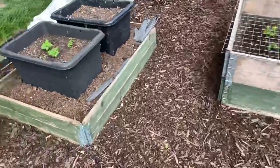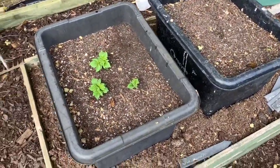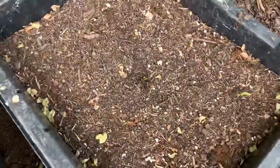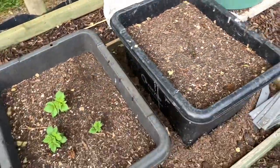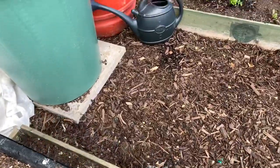Here I have one potato in each of those, only with a single chit. One's Kestrel, which is the one that's popping up, and the one that's just starting to show is Sarpomera. There was a big potato in each, and it was only one chit on each. So I'll just see what happens with those.